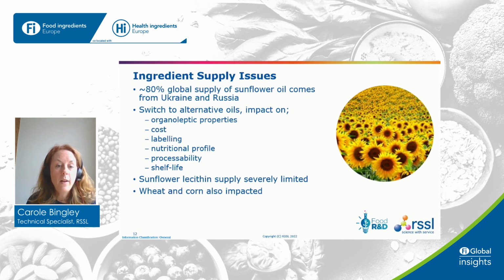The nutritional profile of the product may change. So if you switch to a fat with a more highly saturated fat content, then obviously that's going to impact on your nutritional profile. Processability may change, so how the dough handles, how the product flows down the production line, and then finally shelf life, as again if the alternative oil is more prone to oxidation.